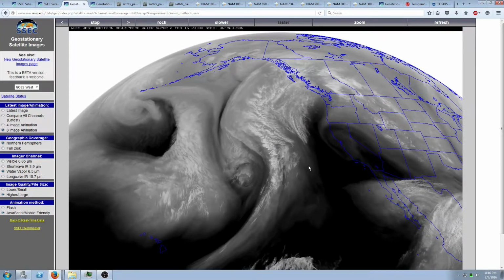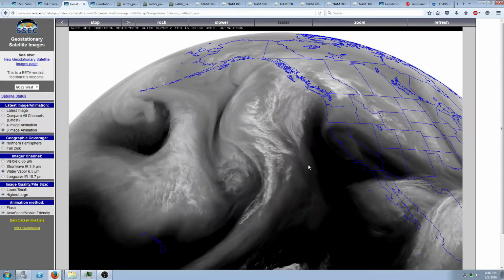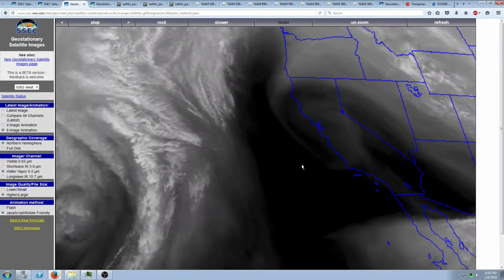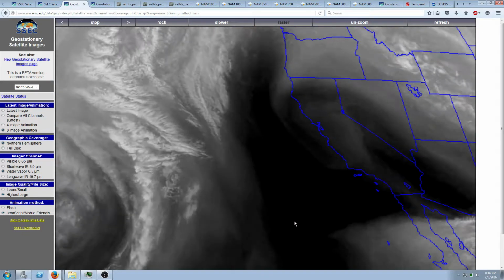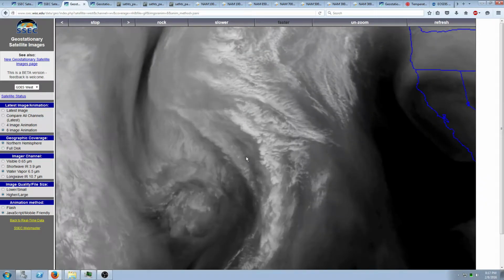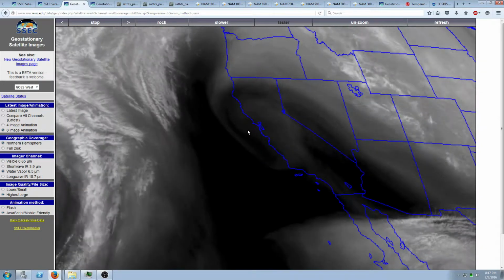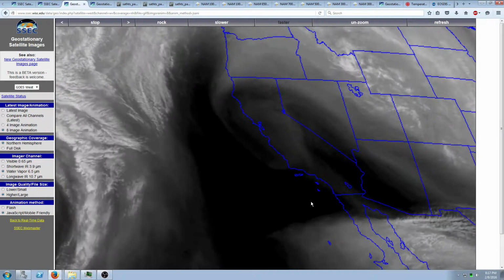Okay, this is a few hours later, February 8th, 1930 to 23 Zulu, and look at all that dry air off of our coast. My gosh, that is ridiculous. It's no good. All this weather is just going to be driven up. Here we're just extremely, extremely dry. We have the manufactured drought to deal with.